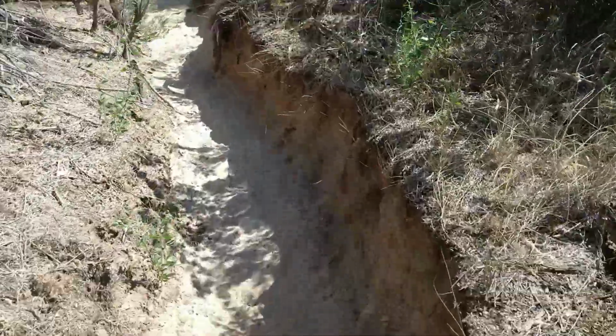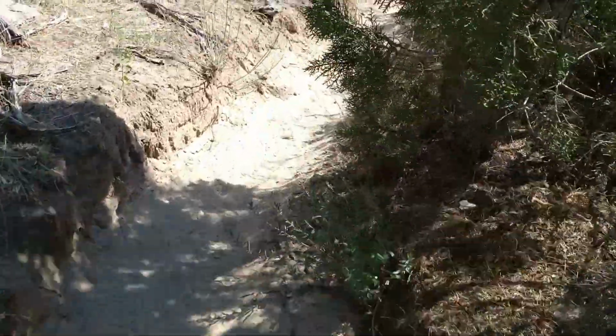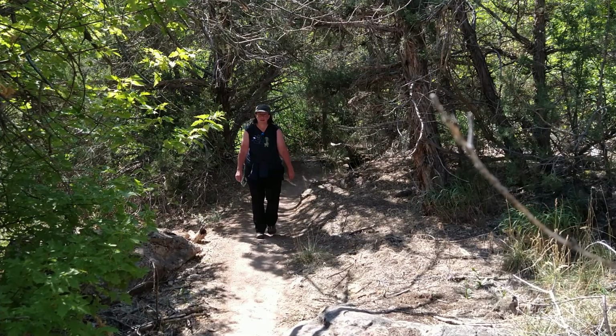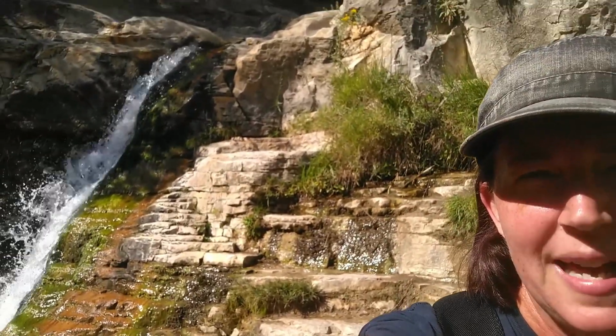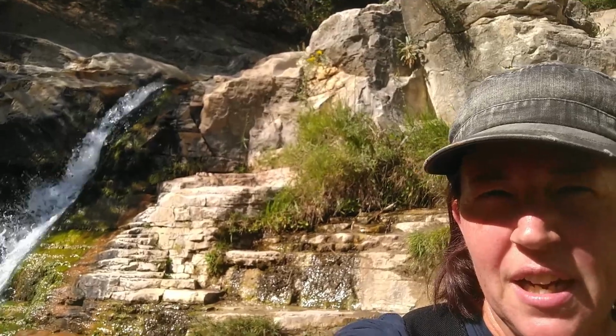I'm 2 miles down, which is about halfway to the river, but as promised, it's time for a side quest. Let's go see if we can find a waterfall. Well, I made it. It's a quick little jaunt, about 1/4 mile, so 1/2 mile out and back. Not bad. If you're here, do it.